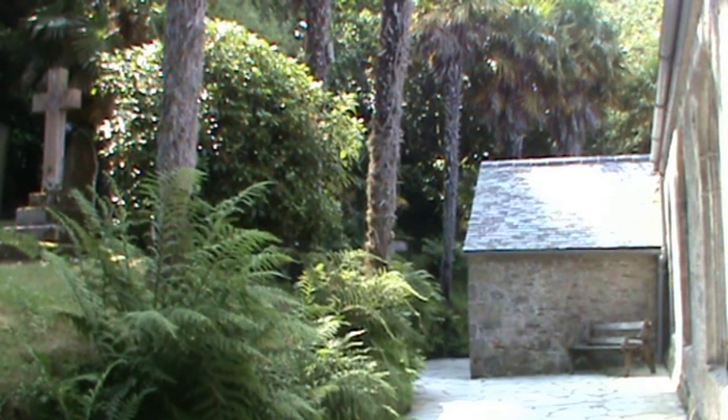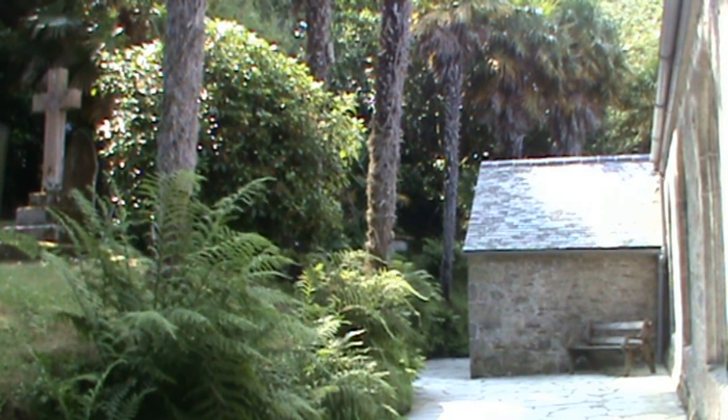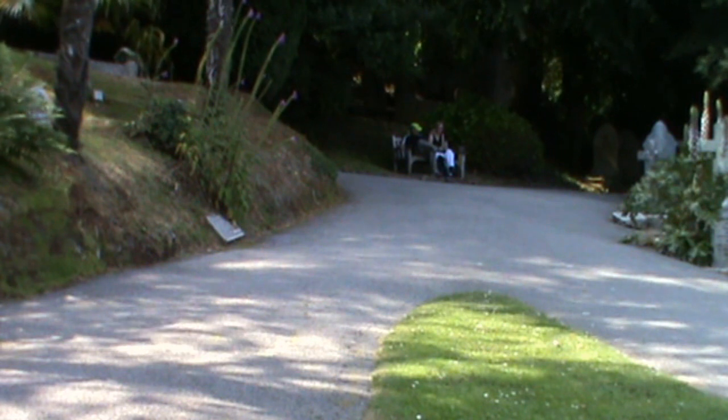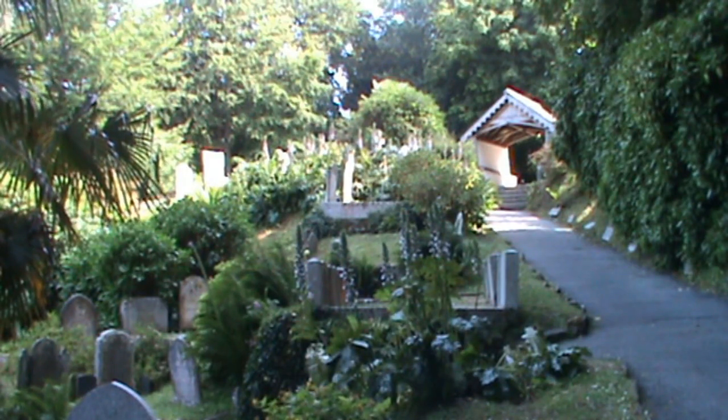We're just at the back of the church. As you can see, you've got a little seat there if you want to sit in the shade. So we've made our way to the far side of the church now. We turn left at the seat, uphill. We make our way up to the top and then turn left onto the road.